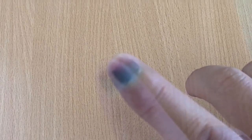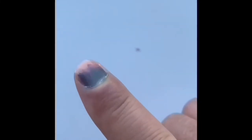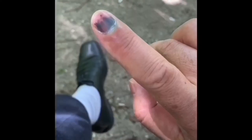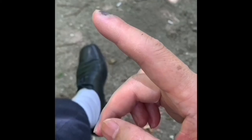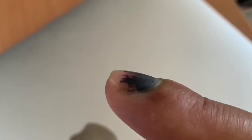Day number five. I can bend it more easily than in the previous days, but the color is the same. Day number six. I see the colors retracted a little bit back, and I feel less pain. Day number seven. I feel no pain at all. But it seems the spot with the skin color, which I saw yesterday, is filled with the dark color today.